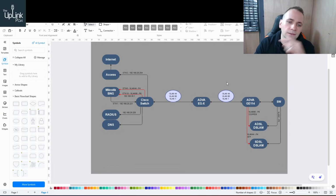One little annoying thing, as I mentioned in the previous video, is VLAN 1, or the default VLAN, I was having issues with on the ADVA.